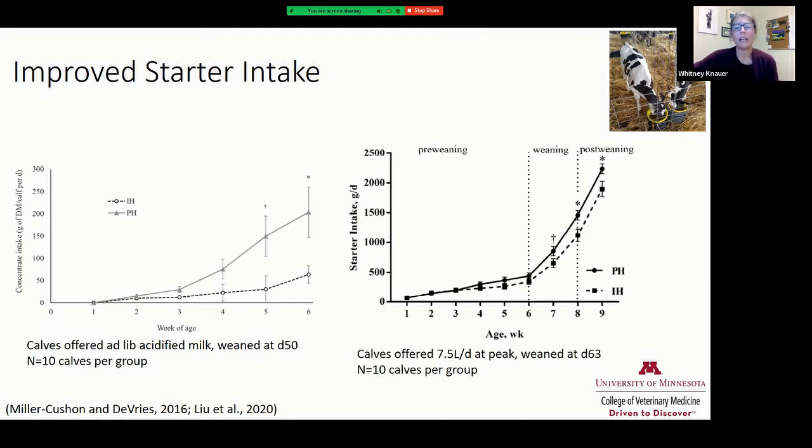And then that's during the pre-weaning period, and when we look during the weaning phase and then post-weaning, those differences continue. So this is a different study where they were feeding a little less milk, weaned a little later, same amount of calves per group.